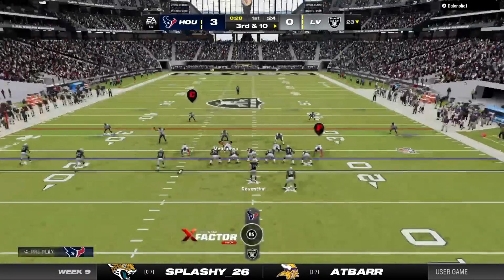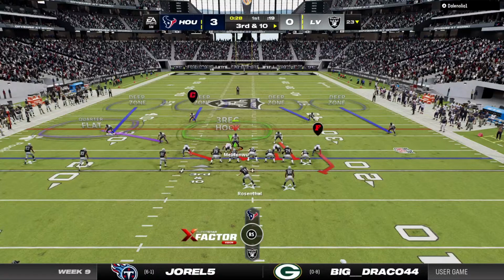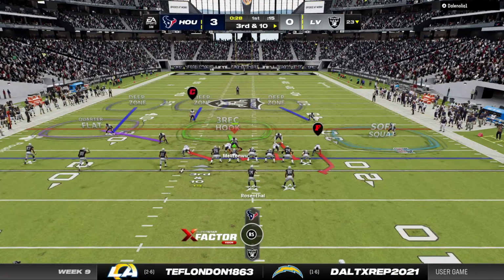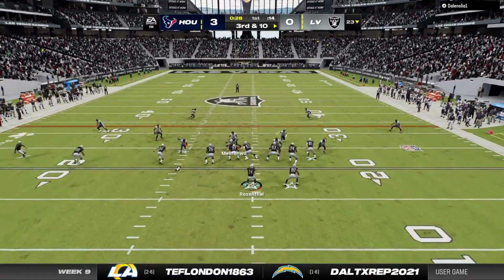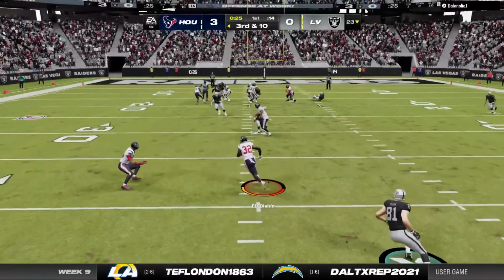The threat of a second straight punt to start the game is looming as they come up 3rd and 10. Looking to throw. Rosenthal trying for Brown, and it's intercepted.